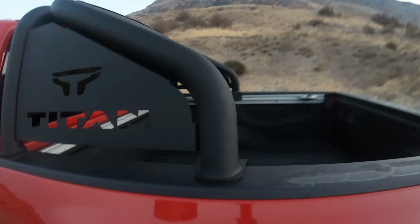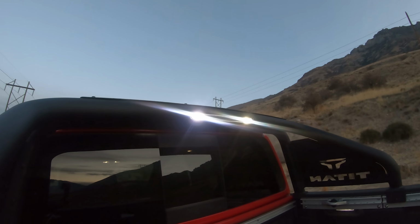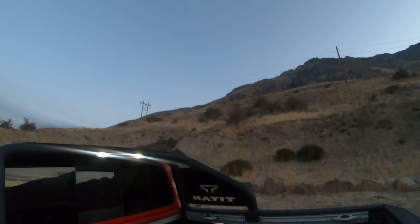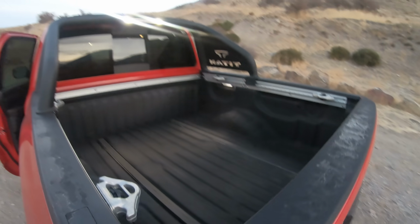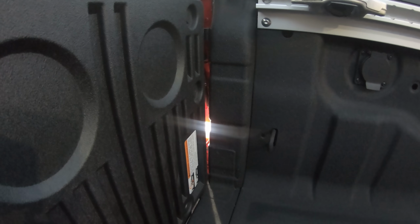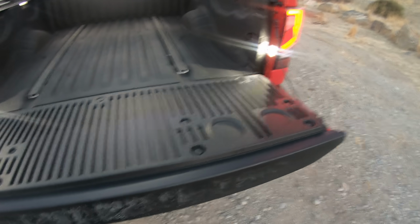In the bed, well, let me open the door. You can see those lights there. This one has this sport bar or whatever with the lights on top, but also the back of the cab has those lights, so not a big deal. If you don't have the sport bar, there's still plenty of light. In here, you see those lights in the corner, and they're kind of hidden, but they actually light up the bed fairly well. And then once you open your tailgate, they light up the tailgate as well.